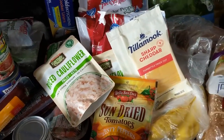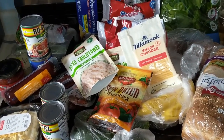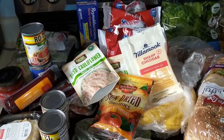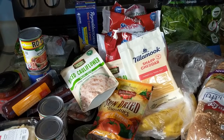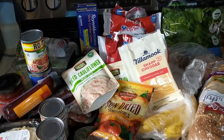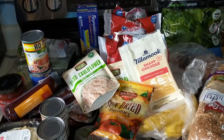So yeah, that's the groceries for probably the next two weeks. So, good to go on some food, hopefully. Stay on track, not eat out. I haven't eaten out for over a week. I've been eating at home. I've been tempted to get some Chinese food, but I have not yet. I do really want some Chinese food, though.